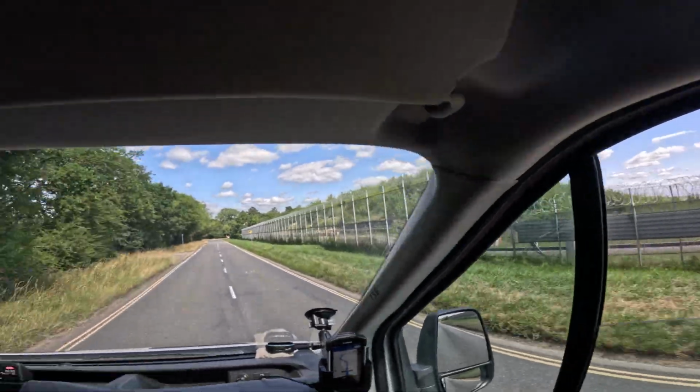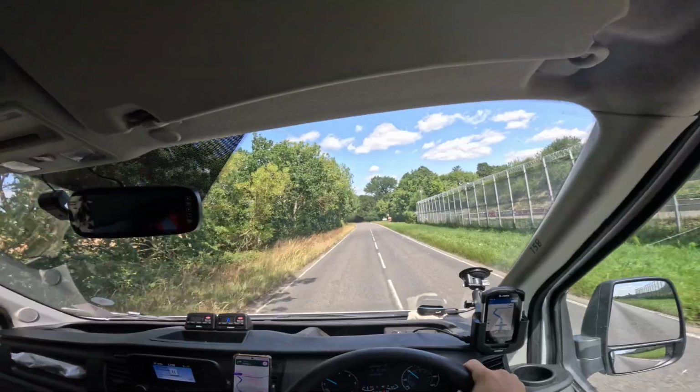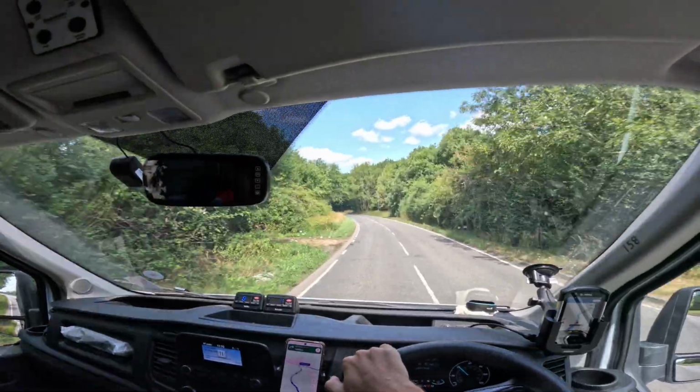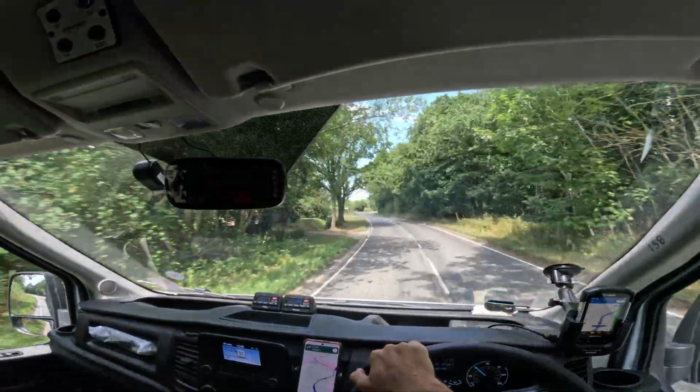So I don't know how much you can actually see on the camera, but on a good busy day you can normally see 10 planes at once. It's quite a cool viewing spot, to be honest. We've got 3 more minutes until we're getting to this first farm.